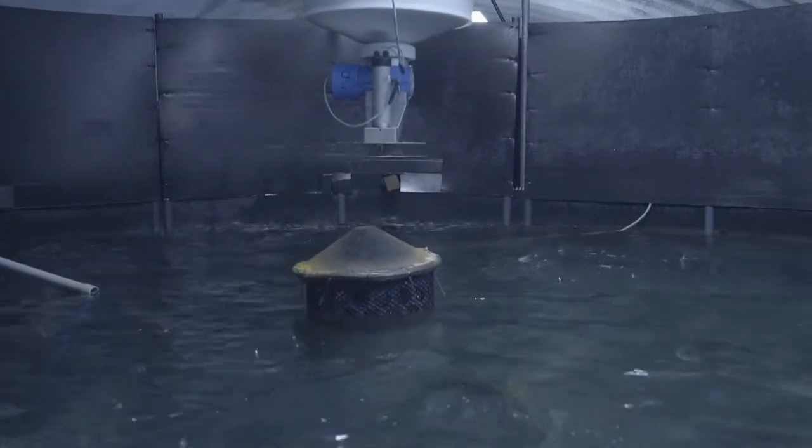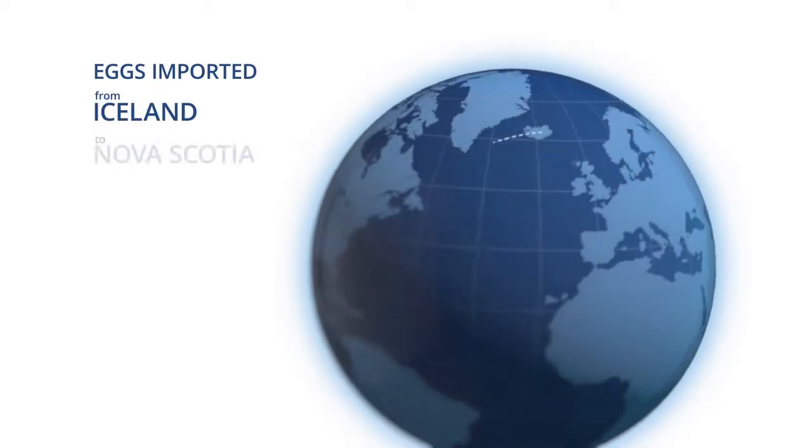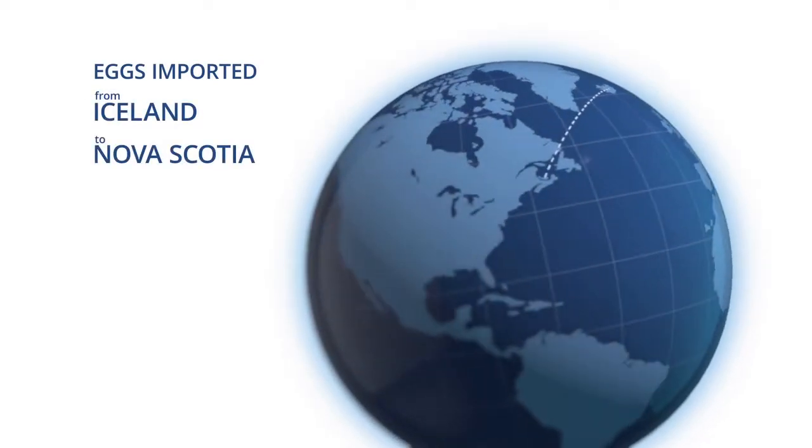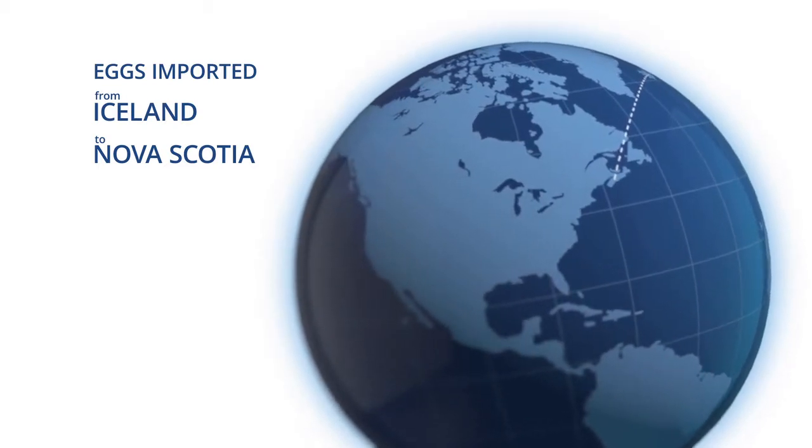and that helps our growth rates. We receive our eggs from a production facility in Iceland, and we do that because they're able to produce eggs at a frequency which suits our production cycle. They're also this year introducing eggs which are all female, and that has great benefits to us because it prevents early maturation in the batches of fish that we grow in the on-growing unit.